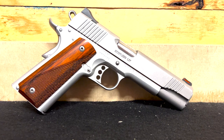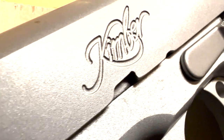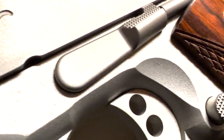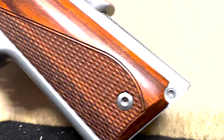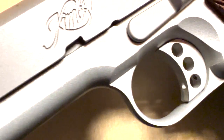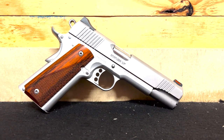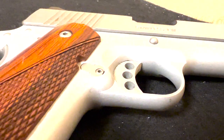Look at this beaut. Now, there's really not a whole lot going on, but damn, it looks beautiful. This is definitely the less is more approach. This is a 9mm, 9 plus 1 with a 5-inch barrel, stainless finish. After all, that's even mentioned in the model name. One thing that pops out at first glance are those Coco Bello laminate checkered grips. They are so damn pretty.